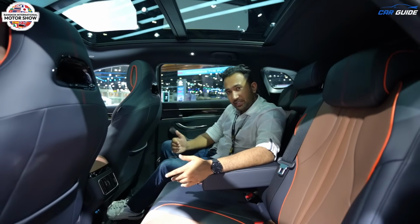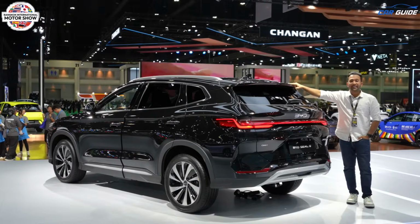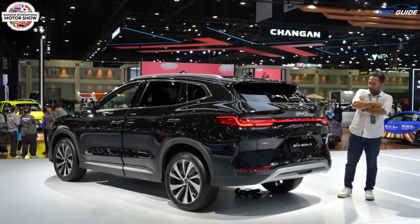I'm quite impressed with the rear seats, majorly because of the flat floor you get. So that's quite impressive. Undoubtedly, the design is absolutely very good and attractive at the same time.